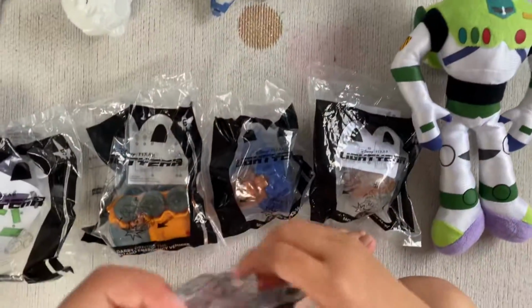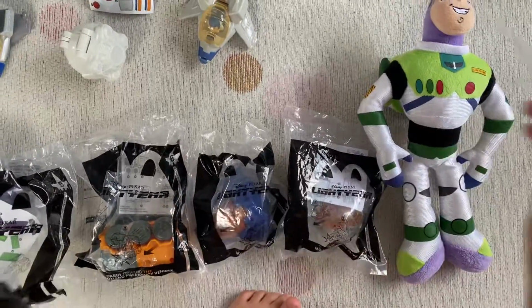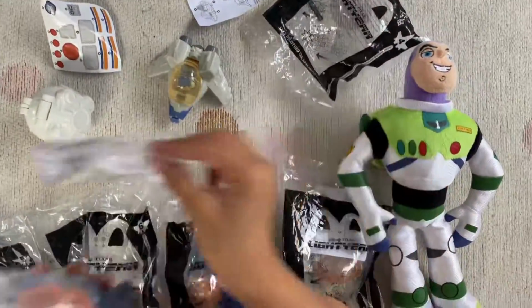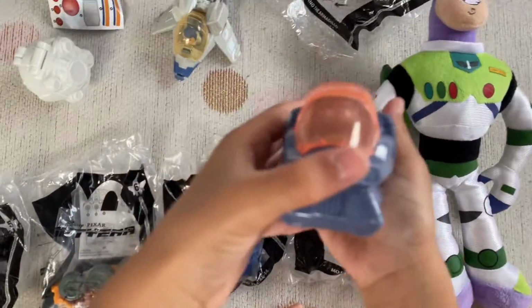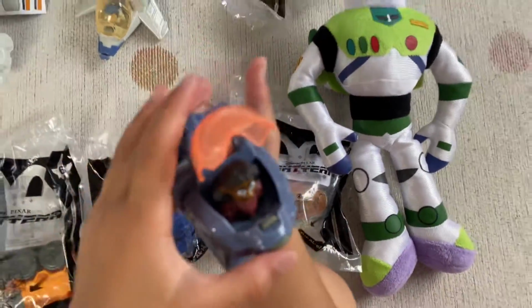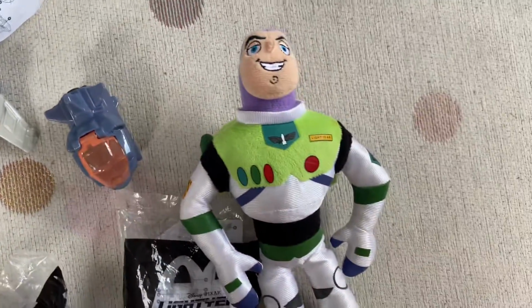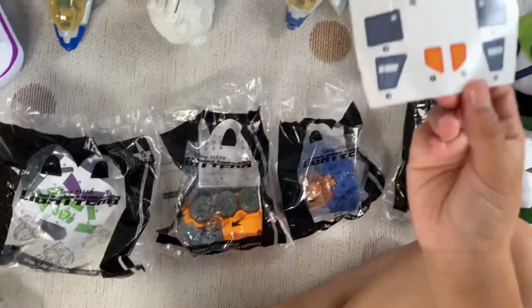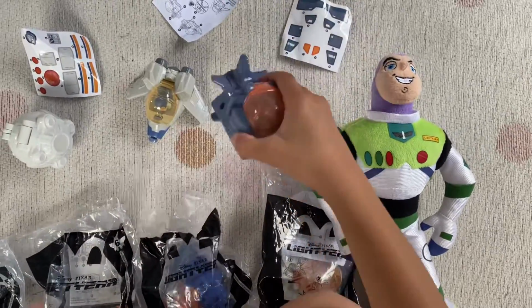And let's open number four for Lightyear. And we'll see the next one. I hope you're excited. Woo! Wee, wee, wee! Now here's her. Now let's close the back and let me show you the stickers. And here's the next one. This is the stickers for it, for this one.